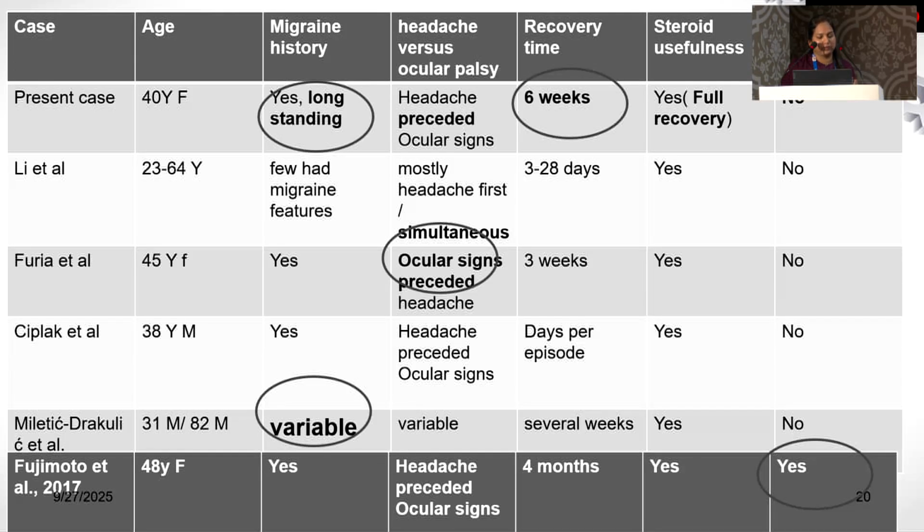So the main points to be taken from here are that in the present case we had a long-standing history of migraine, and the headache preceded the ocular signs. Recovery time was a little longer than in the usual cases, which was 4 weeks; she took around 6 weeks, and there was full recovery after the corticosteroid therapy.